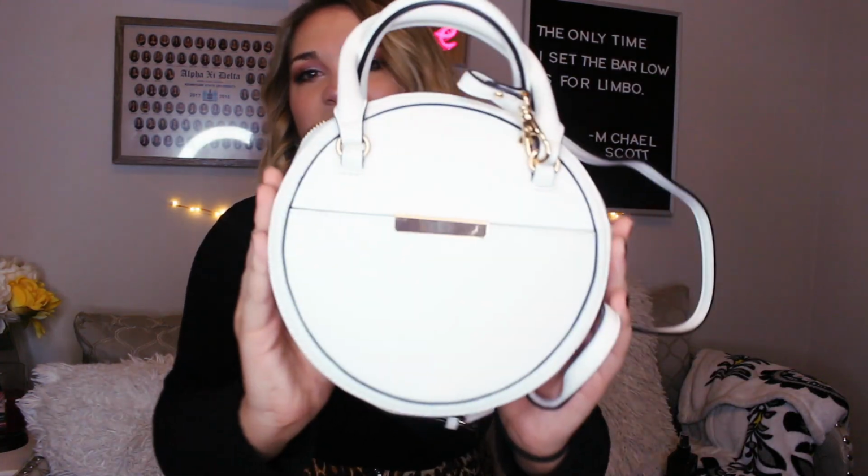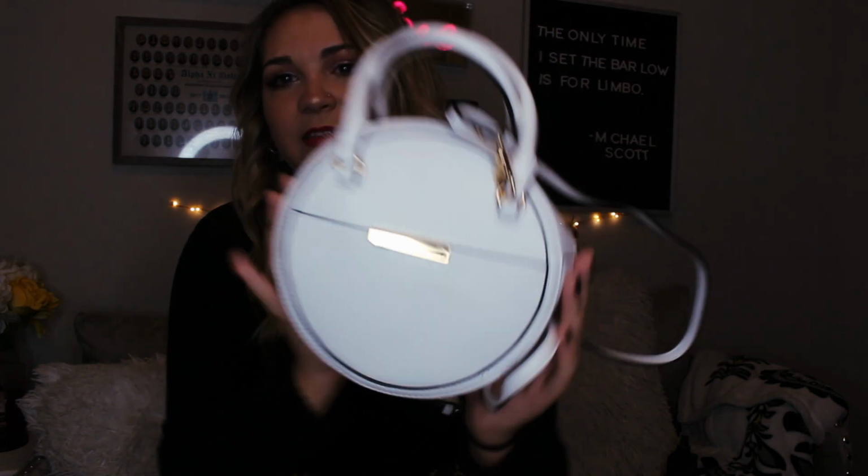The next place I went to was Uptown Cheapskate, I think that's how you say it. It's like a Plato's Closet. I found this little purse. It's a little circular purse. I think I paid $11 for it, and I just think it's so cute.